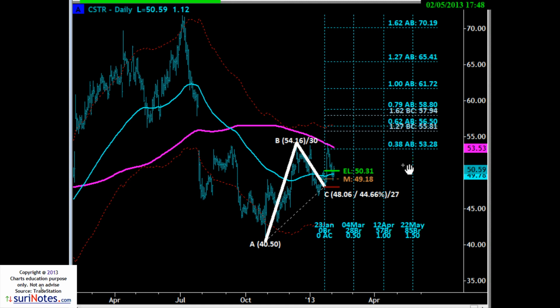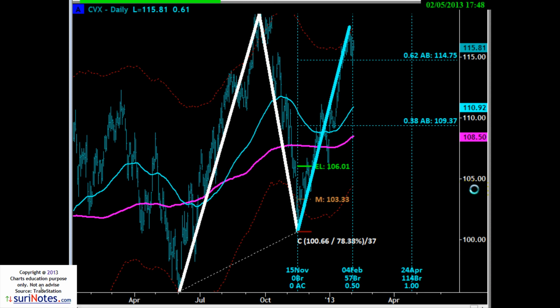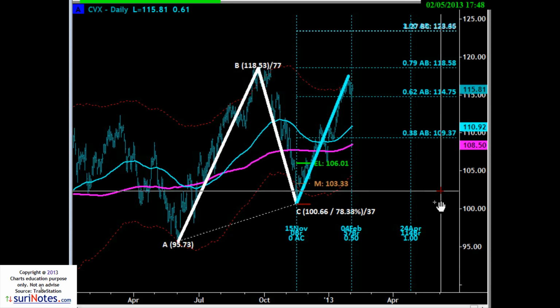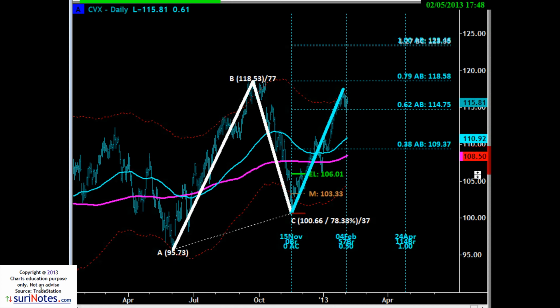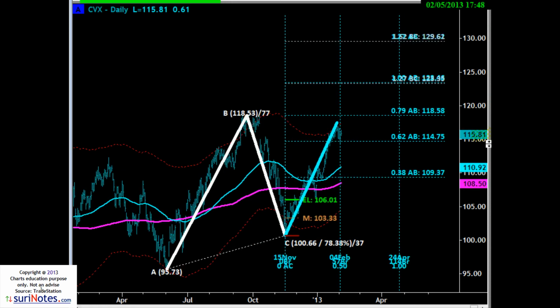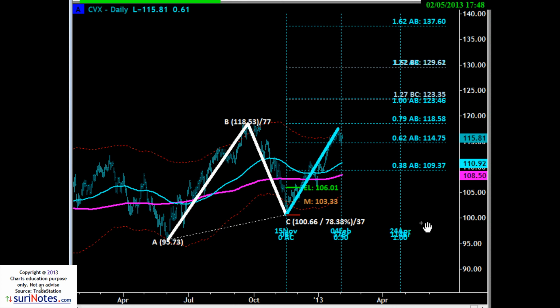The next is Chevron. Chevron is trading along with the oil, and right now it is actually trading in the first target zone, which is 114 and 118 and a half, and the next targets would be 129 to 137, and that would be the next target zone. But right now it is the 114 to 118, and we may see some type of resistance about 123 in the middle.